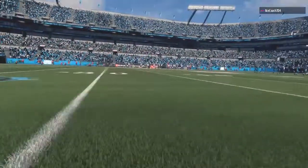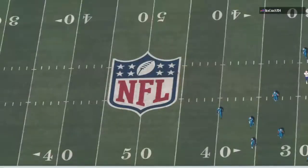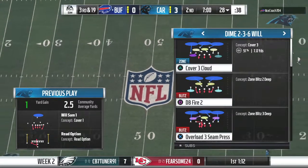With Charles Davis, I'm Brandon Gaudin. Second quarter about to get underway with the Bills in possession. They do, however, have a tough 3rd and long coming up.